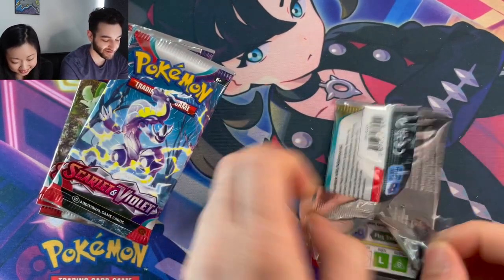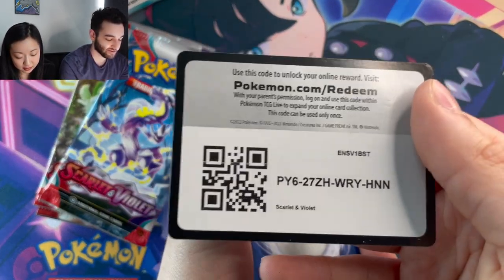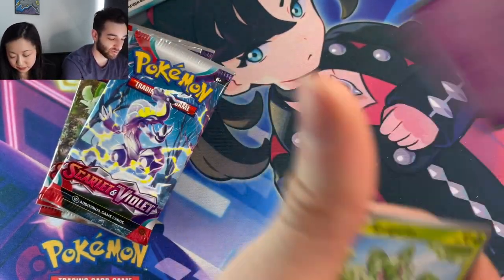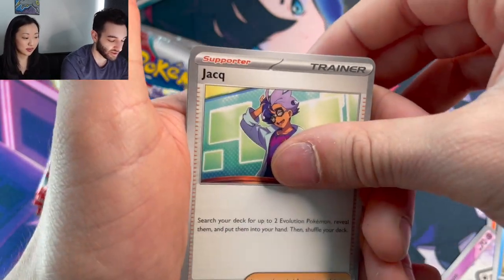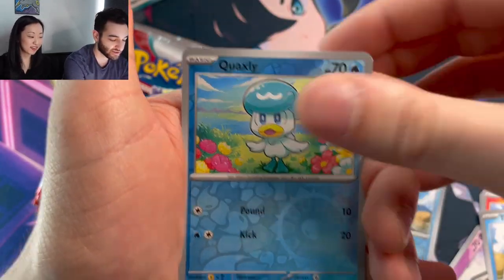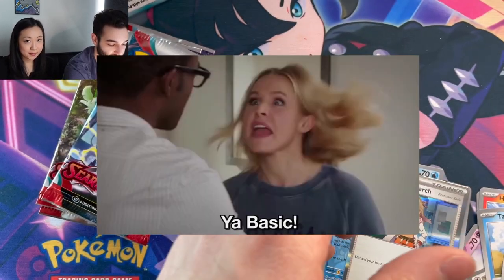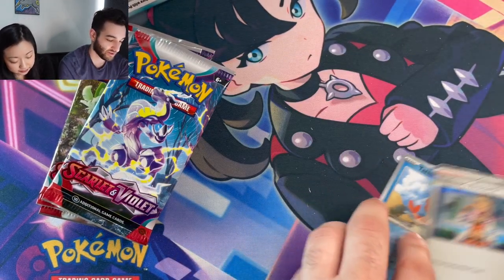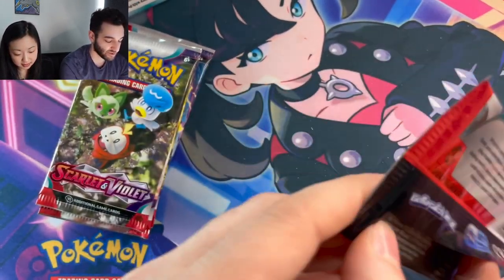It's payback. How do y'all feel about getting holos in every pack? I don't mind that. I don't like the two reverses. Oh yeah, I want one reverse, one holo. Yeah, one holo. Katsuguri. Quaxly. Professor's research. Basic energy. You basic. Alright. You basic. Quaxly. Katsuki.